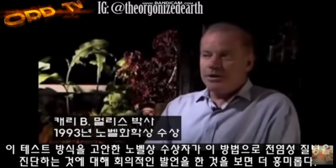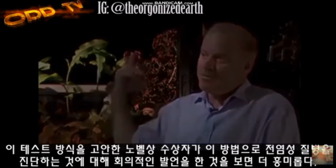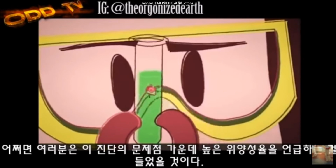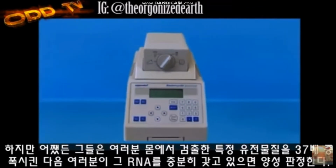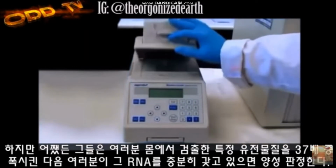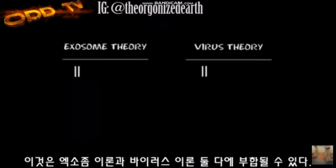You might find it interesting that the Nobel Prize winning inventor of the test did not believe it should be used to diagnose infectious illness. And perhaps you've heard about some of the problems with the test, such as the high rate of false positives. But in any case, let's say that after 37 times of doubling a specific genetic material they found in your body, they determine that you have enough of the RNA they are looking for to be considered positive. This could make sense in both exosome theory and virus theory.